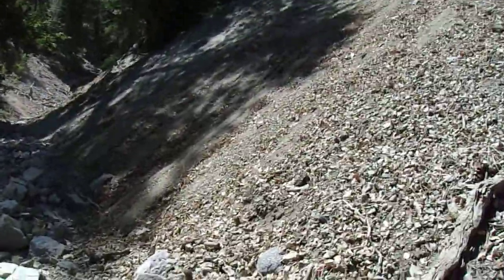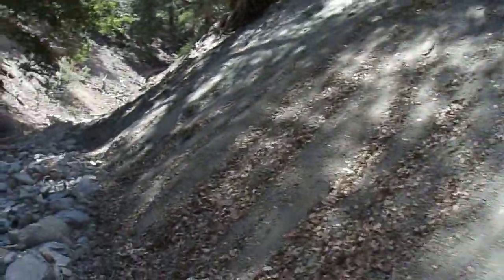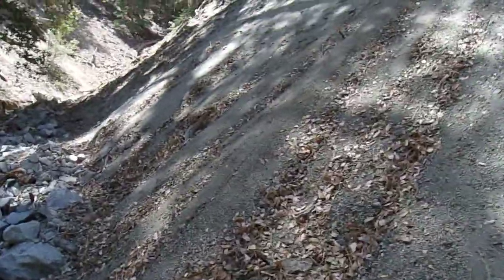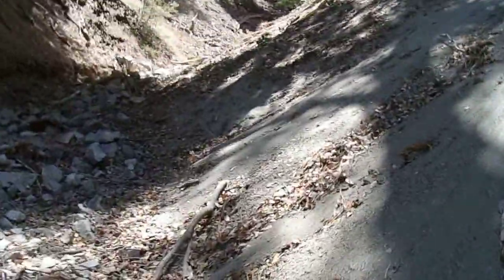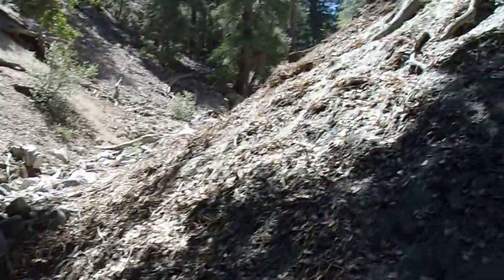I do hope the bushwhacking's not insane, and hopefully I don't have to do any real side hilling, how loose that is. Very loose soil. Sometimes your best bet in very loose mountain ranges like the St. Gabriel's with extremely loose soil, is to a lot of times do the gullies.